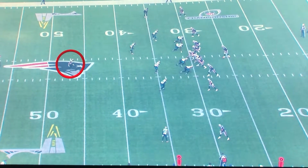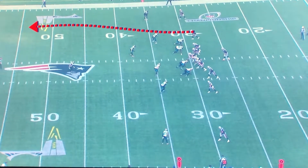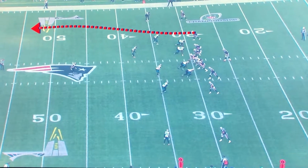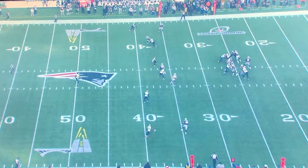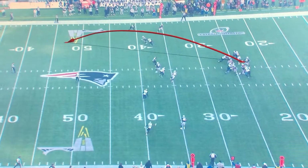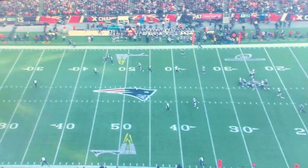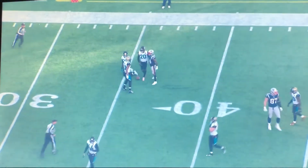As soon as he starts shading towards Gronkowski, he sends Cooks on a streak route, a yard outside the numbers. He gets the matchup he wants to the player who's his most explosive player, and he cuts it loose here. And Brandon Cooks is a guy who stretches the defense, deep threat, and a valuable asset to the offense.